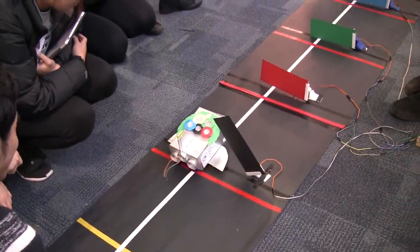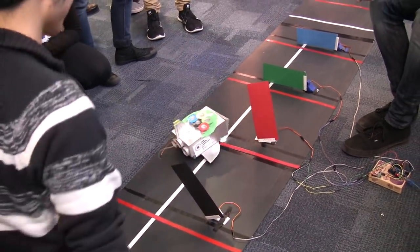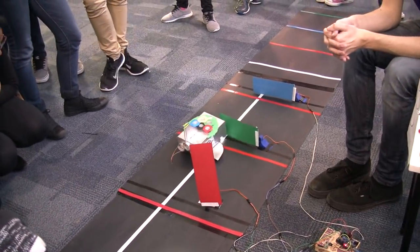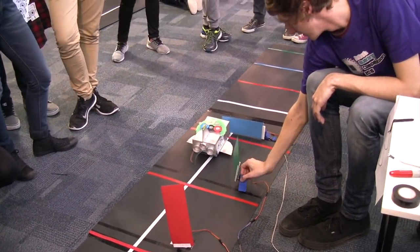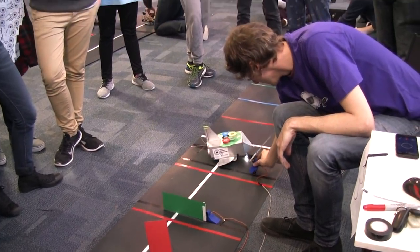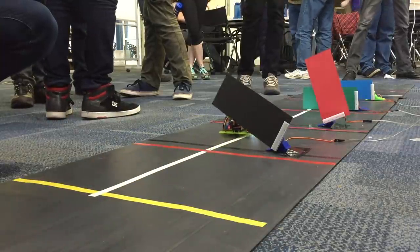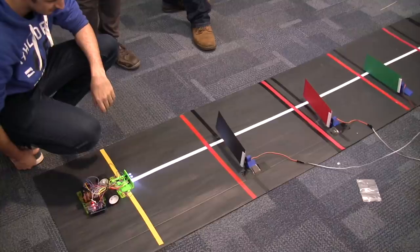Who's sending zeros? Someone's sending all zeros. No one, I don't know. This is a test, by the way, so it doesn't count. How many points did we get like that? It's going slower this time.